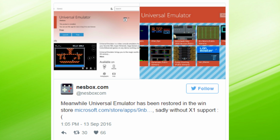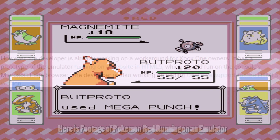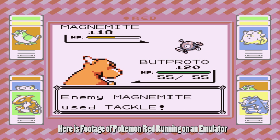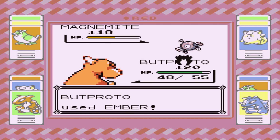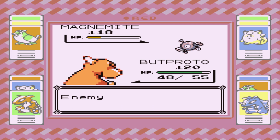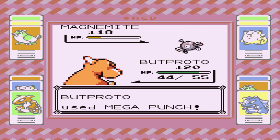The developer is, however, working on a workaround for the Xbox One, and it says it has a prototype emulator running on a website in HTML5, which should run on the console's Microsoft Edge browser, which means you still could essentially play ROMs on your Xbox One. Imagine playing Mario on your Xbox One using your Xbox One controller with no lag, latency, issues like that. Well, that's impossible. I mean, it's not the original console, and it's not a wired device, most likely so. But you get what I'm saying. It's going to be really nice.